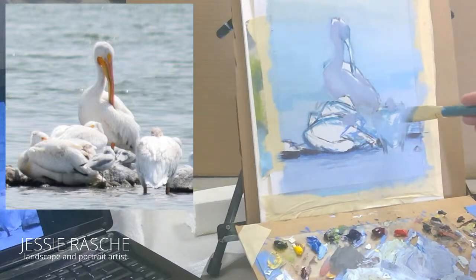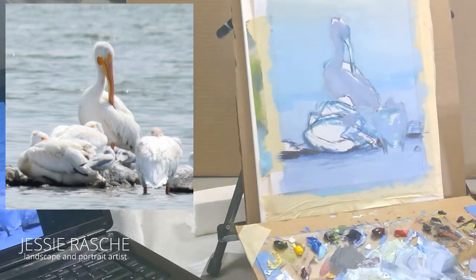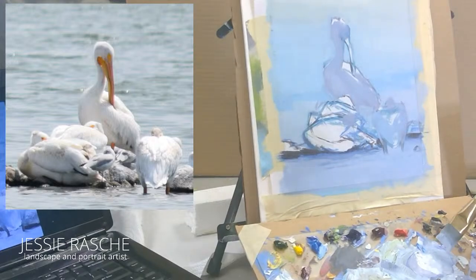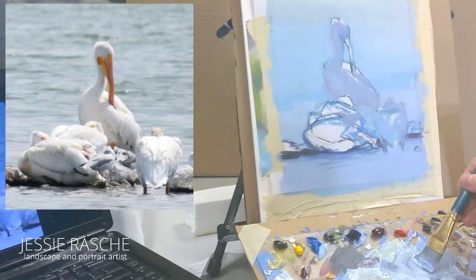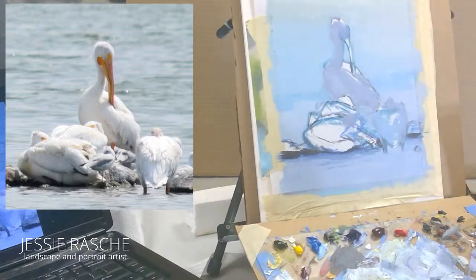Okay, so I think that's this guy's shadow. And then this guy has such a nice dark shadow. It's kind of in the same value family, but much darker. And it feels more gray. And this guy especially.